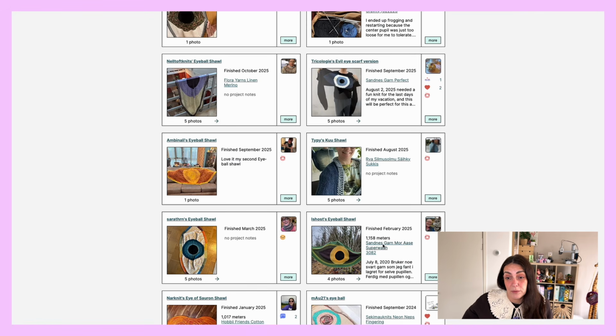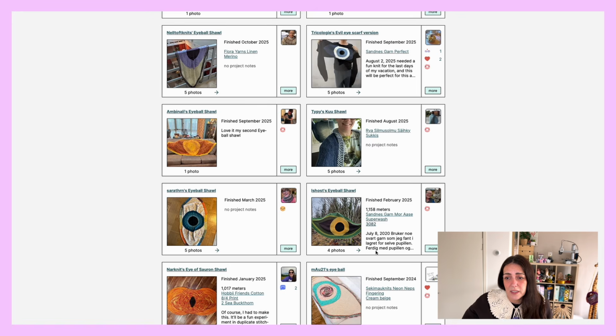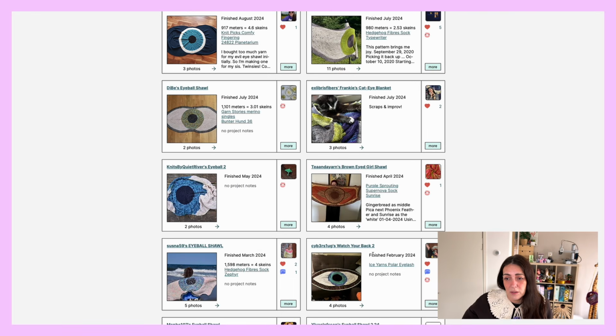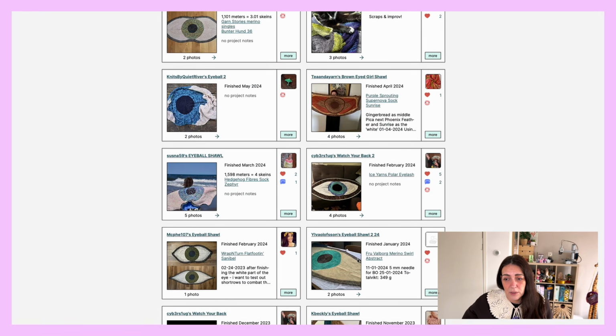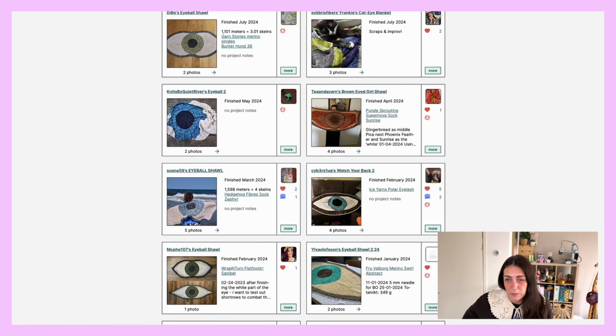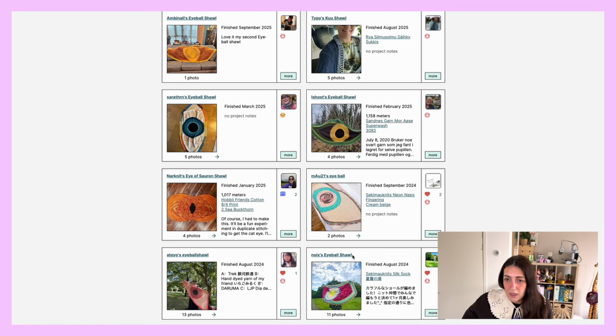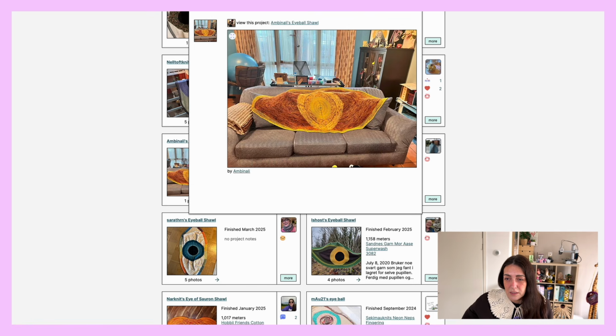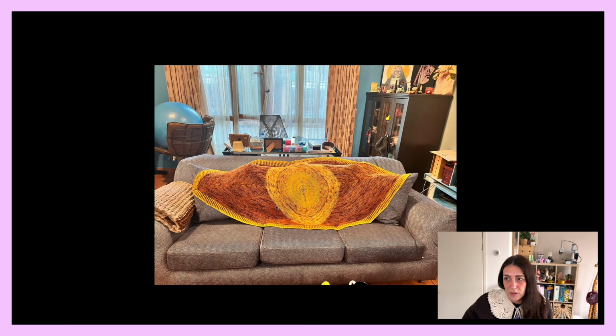You can tell that this was very popular at some point because it has 828 projects on Ravelry. And I like that people have done very different colors. So there are the green eyes, the blue eyes, not that many brown eyes. Don't know why people don't like brown eyes. Brown eyes are beautiful. But also weird colors, like this one is orange and yellow. So that's really, really fun.